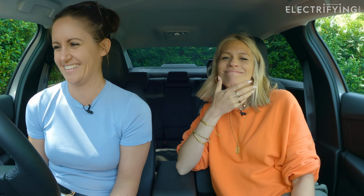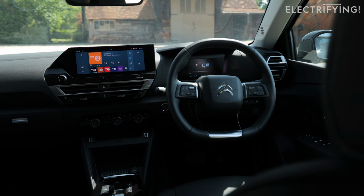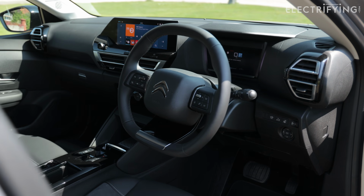Welcome to the interior of my Citroen. Why, thank you. It's all right. I like it. A nice, square steering wheel. It's very comfortable. It's all right in here. You've got a 10-inch screen there. The screen behind the steering wheel isn't that exciting, but it's fine. I think fine is the perfect way to describe it. There's nothing wrong with it. It's fine, but there's nothing groundbreaking about it either.